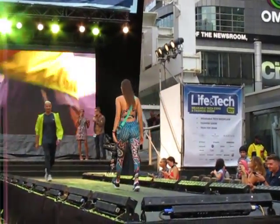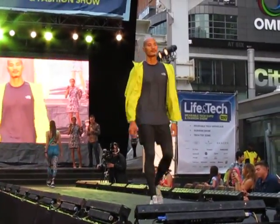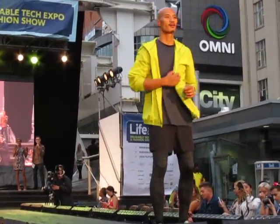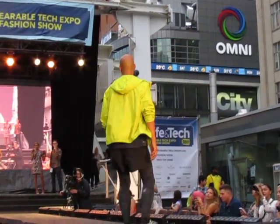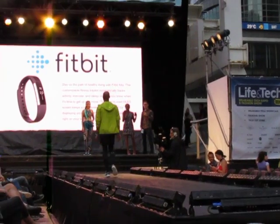And like, check out these outfits. They're vibrant, they're wild, they're so colorful and fun. And what's great about Fitbit is that the wristbands are interchangeable. So you can just change them up as you would your jewelry. They go with your outfit. It's an accessory in addition to all the functionality.